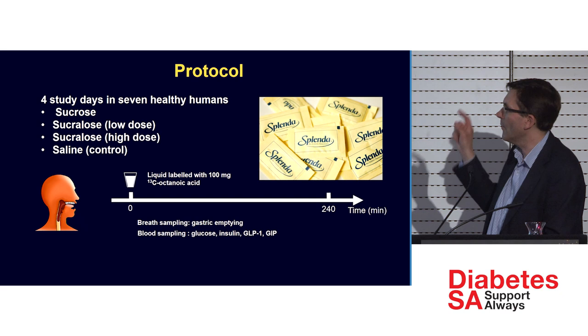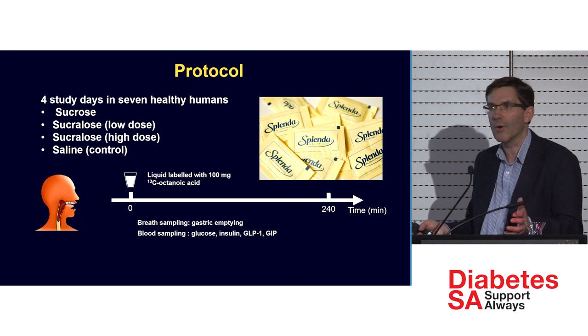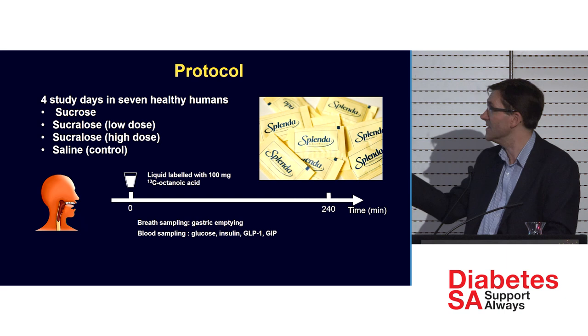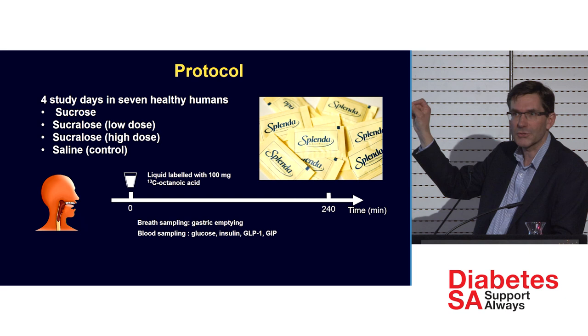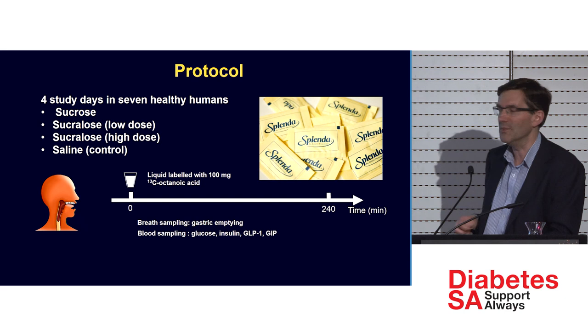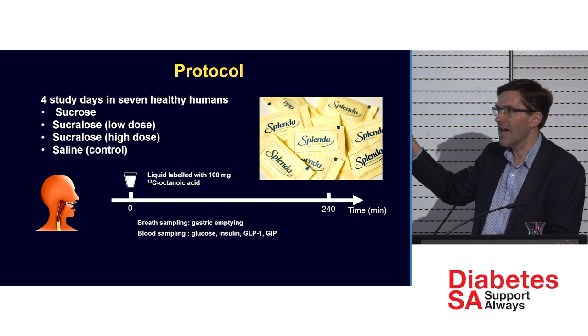So we got them to come to our laboratory on four separate days. And the things we wanted to compare: normal table sugar, so that tastes sweet, but it's got calories in it. We wanted to compare that with a low dose of that artificial sweetener sucralose. We also compared a really high dose, something like 10 times what you'd normally put if you were sweetening your meal with artificial sweetener. And we also built into this experiment another day where they got something quite inert, saline or salty water. So that's called a control.